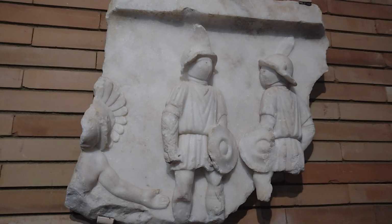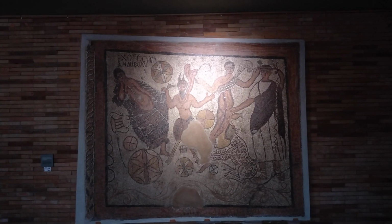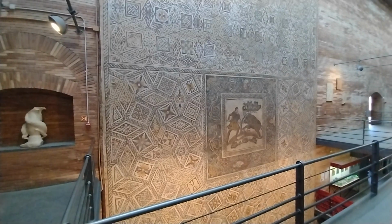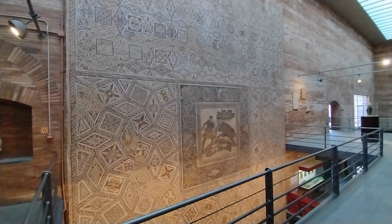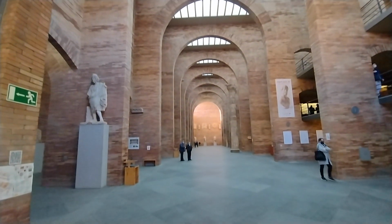The museum itself was built on top of more Roman ruins, surprise surprise, and you can visit them too in the crypt of the building. But Roman things aside, the museum is a beautiful building that deserves a visit in itself, and it's internationally recognised as an architectural masterpiece.